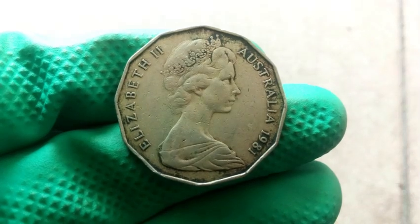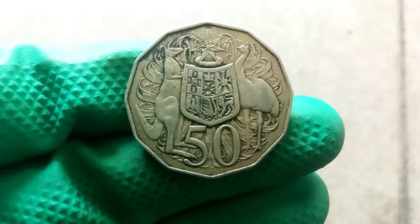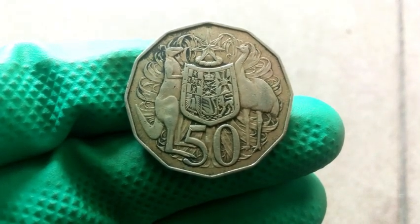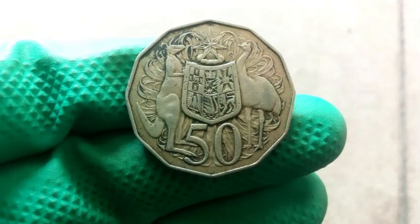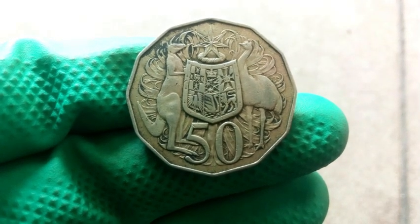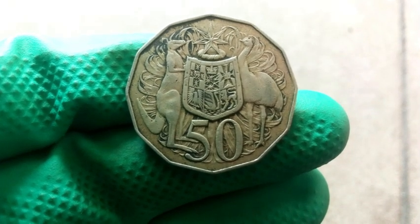If you want to grow your collection or invest in Australian coins, here are some quick tips. Always look for coins in the best condition you can find. AU or uncirculated coins will bring better value. Check for mint errors or unusual marks. These can be hidden gems. Use coin grading guides or get your coins graded professionally if you think they're special. Keep your coins clean and stored properly. Avoid harsh cleaning that can damage the patina and reduce value.